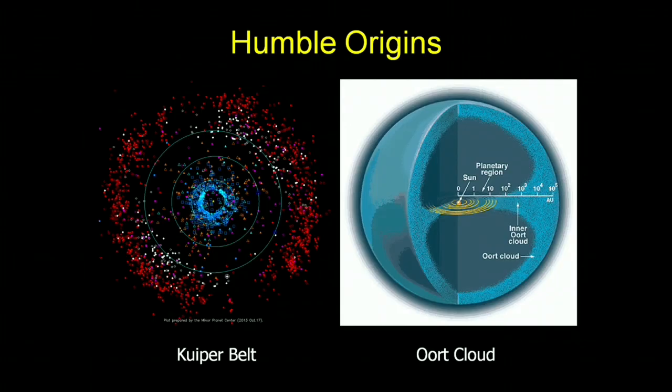So, these great comets really do have humble origins. You see these fantastic appearances on the sky, but yet they come from the edges, the outskirts, the rural, the nowheresville of the solar system. The short period comets coming from the Kuiper Belt out beyond Neptune, and the long period comets coming from the Oort cloud extending well out into interstellar space.